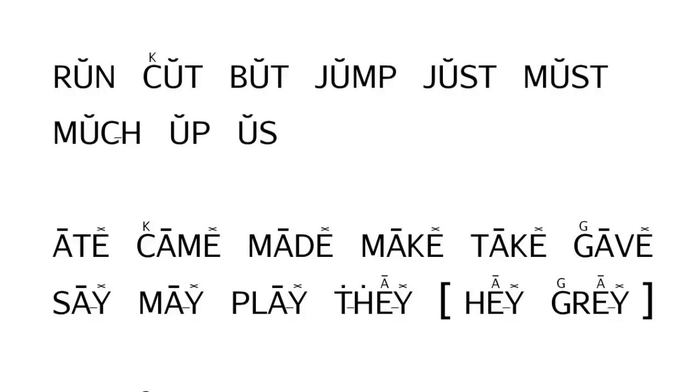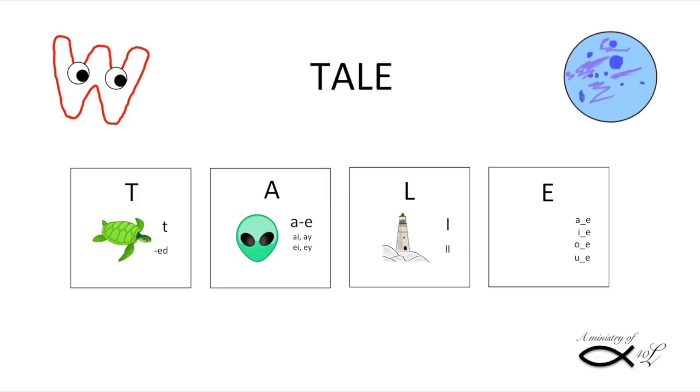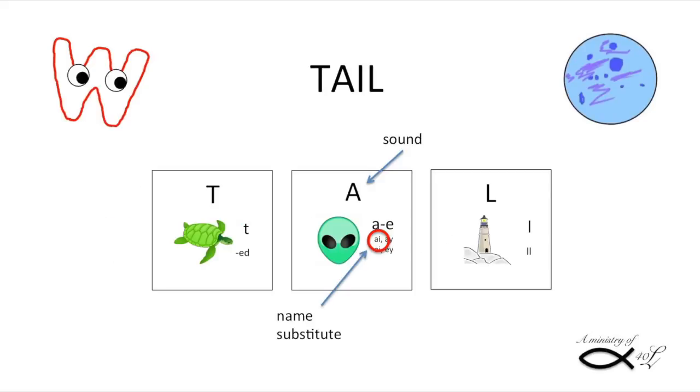At the bottom, some more complex long vowel words. Long A silent E words and AY and EY as long A. This shows how you can use the blank E card to make a silent E word. Ale, tail. And the other kind of tail, you can use the card to show the alternate spellings for long A. AI is one way to spell long A.